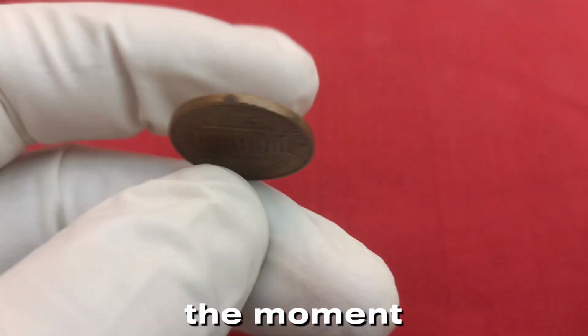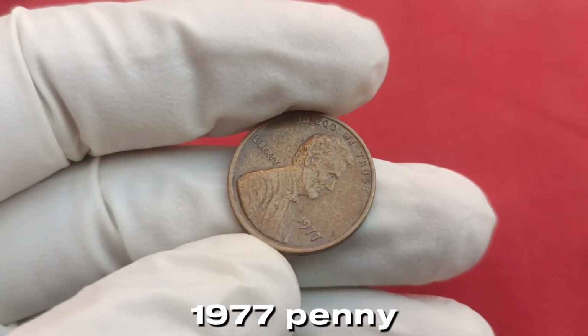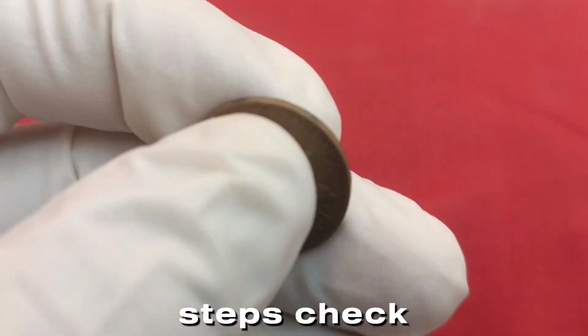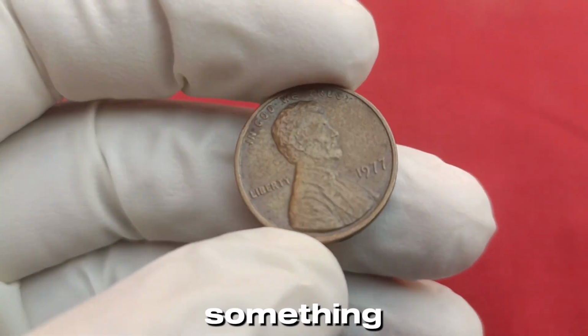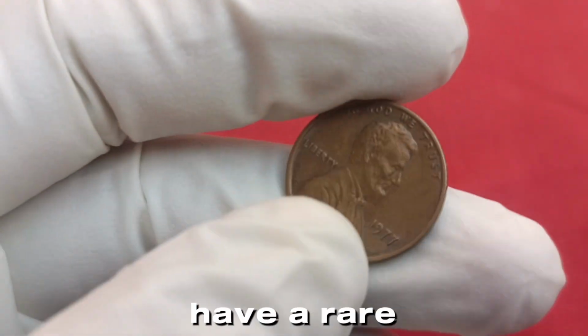Alright, here's the moment you've been waiting for. How can you tell if your 1977 penny is worth millions? Follow these steps. Check the mint mark. Look for the mint mark under the date. If there's something unusual about it, like doubling or a missing mark, you might have a rare coin.